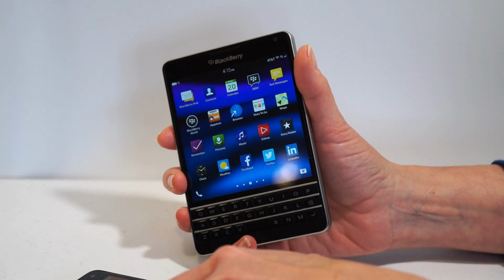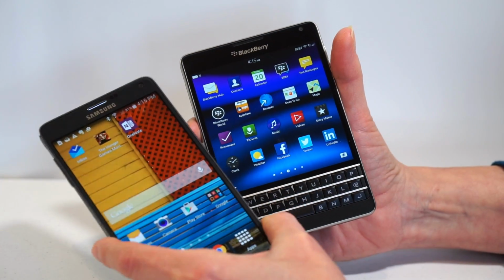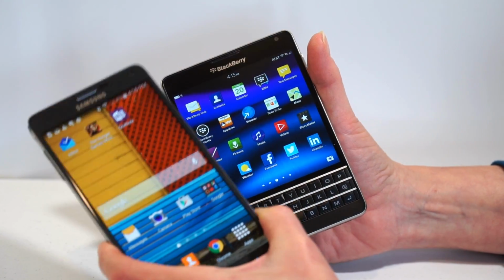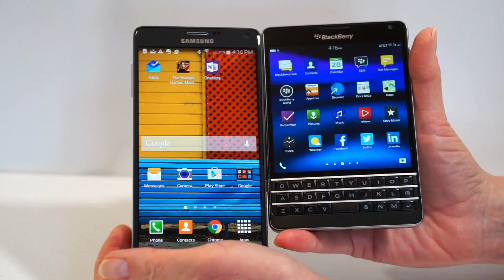So here's a phone. This is a Samsung Galaxy Note. Now, I was a proponent of the Note back in the days of the original Note, when people said, who in the heck is ever going to use such a giant phone, right? So you get the idea, seeing them side by side. A lot of people do use the Note.